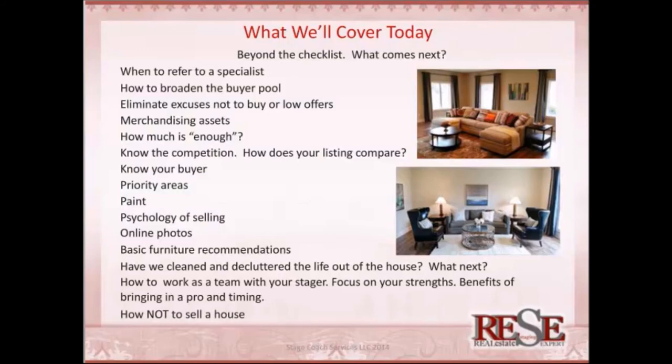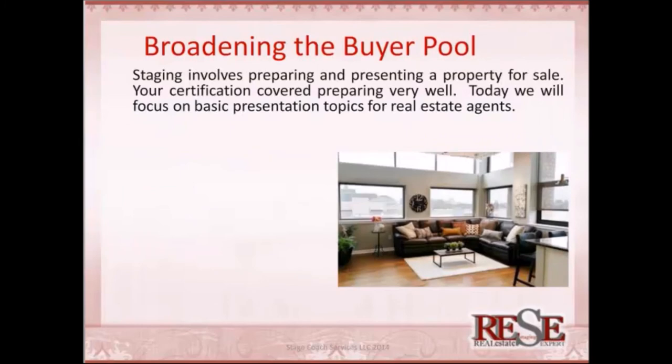And then we're going to talk about how not to sell a house, because I think you can learn a great deal from the mistakes of others, and it will sort of recap all of the things that we've talked about and put things into perspective. So let's start with broadening the buyer pool.